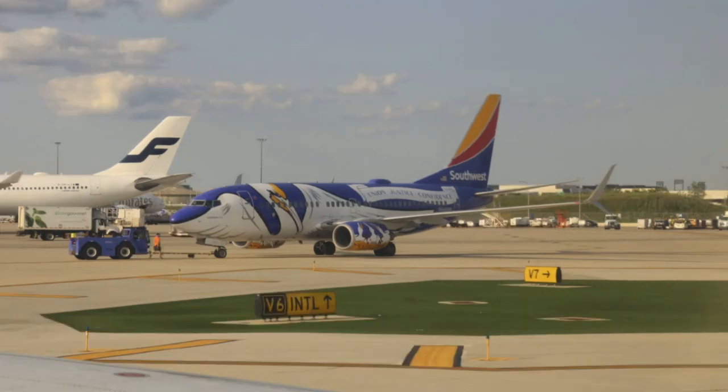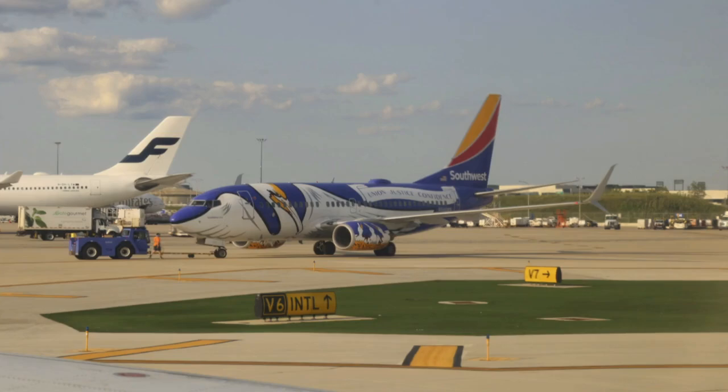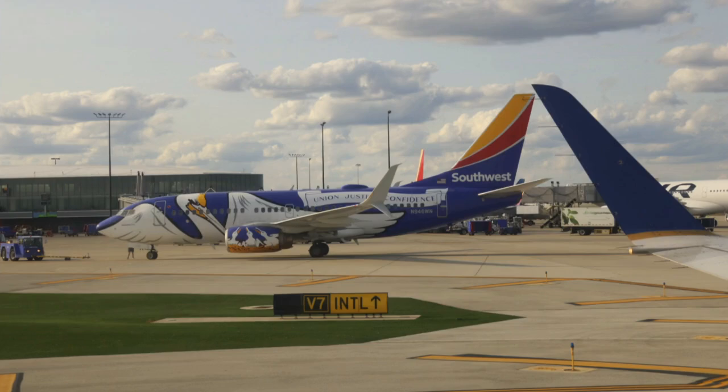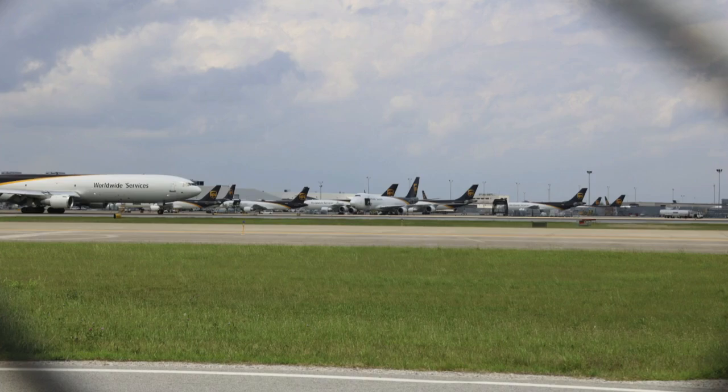There's a much better shot of Louisiana One, so great to get it with the scimitars. It's a really awesome livery, Union, Justice, Confidence, and I really like the pelican on it, so that's really cool. What an awesome looking livery, and cool to capture it in its full detail. Finnair and then Emirates on the hard stand leaving out later tonight.